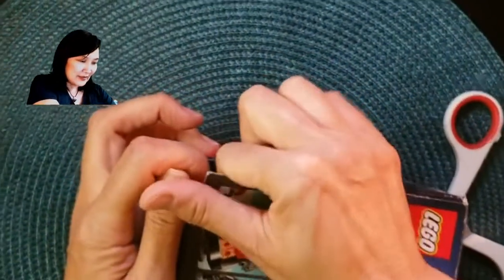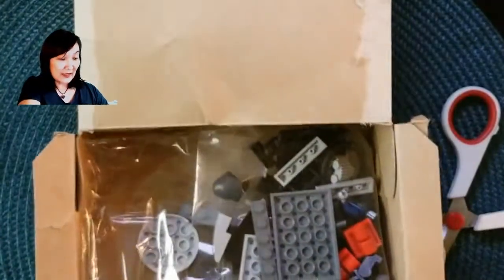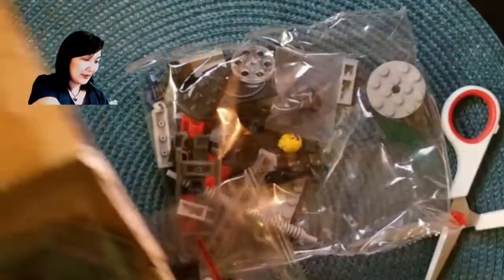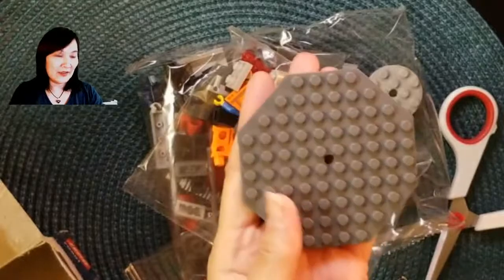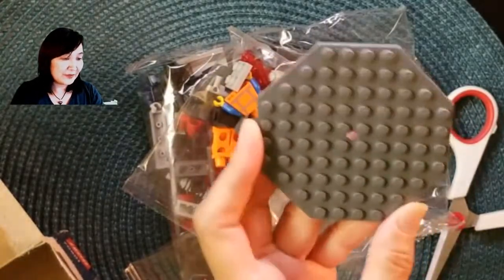All right, so this one, it's already pretty beat up, this box. So we know this is going to go into the recycling bin without a problem. But yeah, I think the pop-up party bus kind of is the inspiration for us doing some of these older sets because they qualify too, and as long as you can get it. Oh, I love this piece. This is an awesome piece, this hexagon.